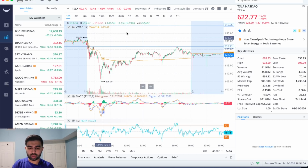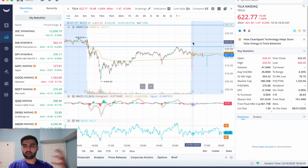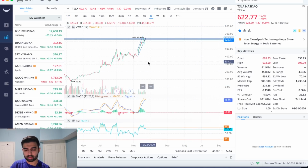So yesterday we were taking a look at these two levels, 640 and 626, to see where it pushes towards. It broke below that 626 and could not make it back above the 626. Now let's take a look at the daily chart and we'll see what we see.